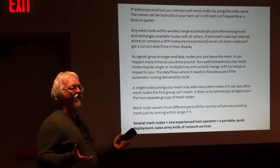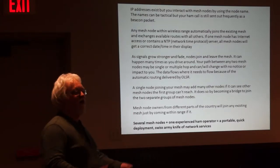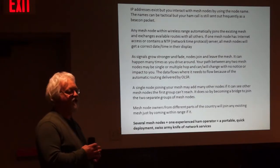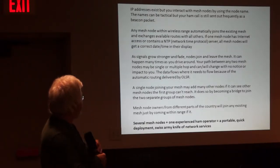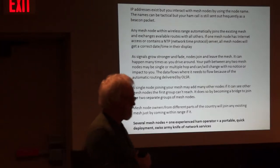You can take your mesh node with you, and if there's a mesh somewhere where you are, you turn your mesh node on and it automatically joins that mesh. There's no configuration, it's just automatic. It joins up with that mesh. So bottom line, several mesh nodes plus one experienced ham operator equals affordable quick deployment Swiss Army knife network services.